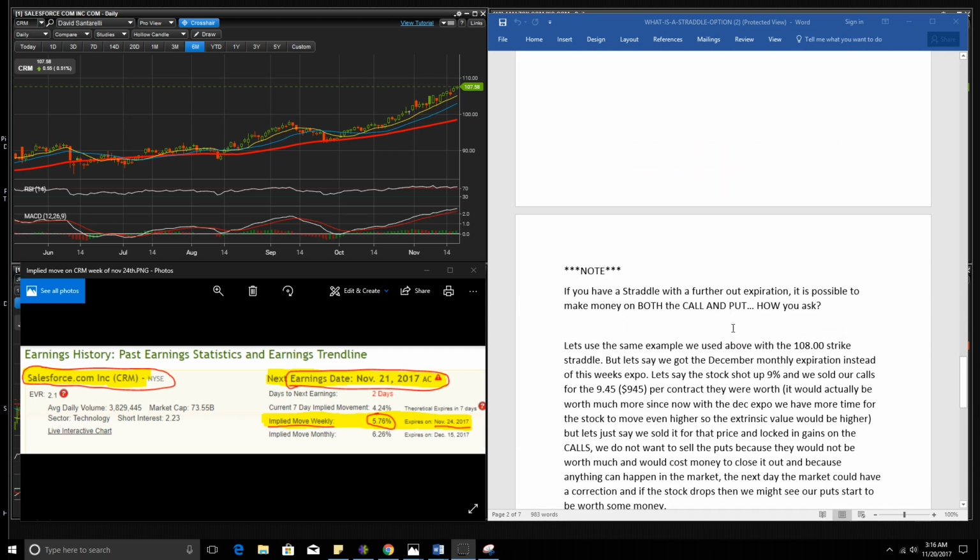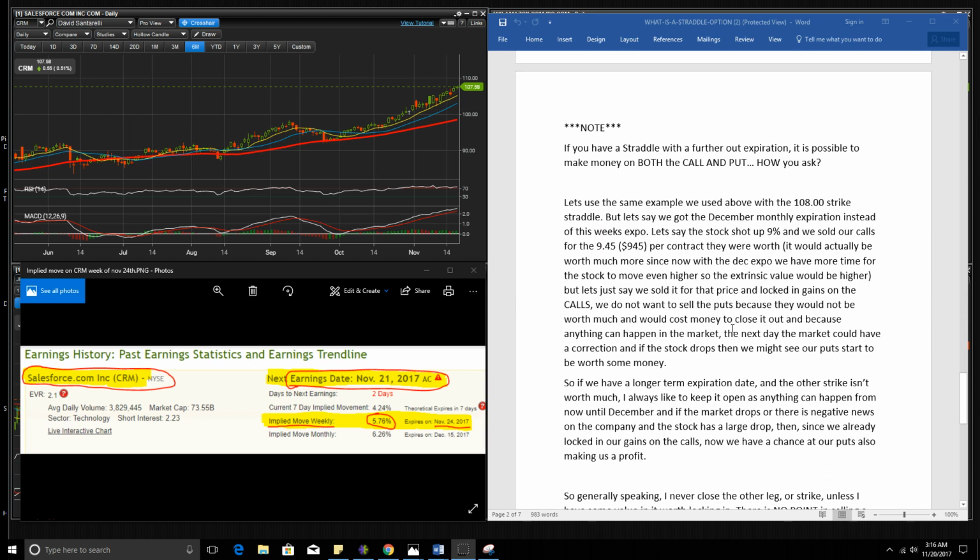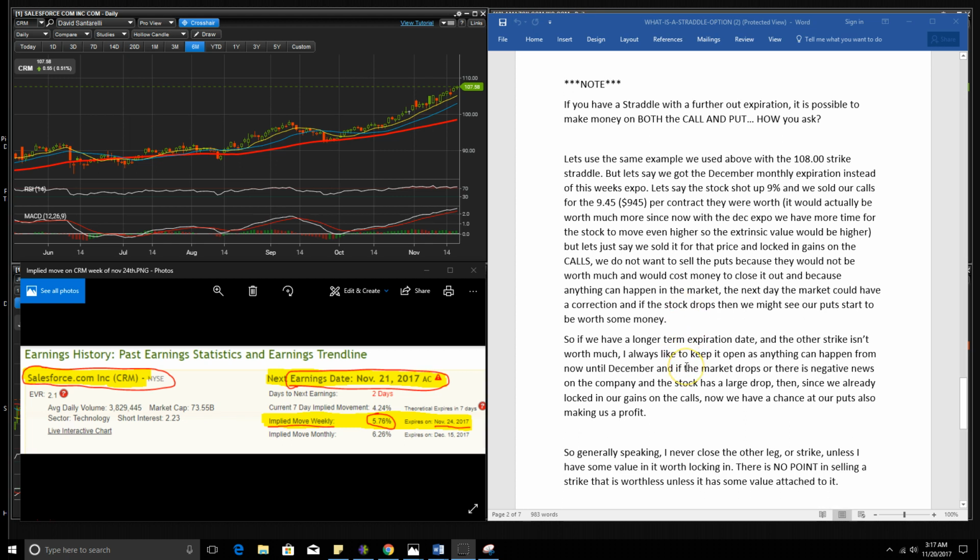Okay, so now note here that if you have a straddle with a further out expiration, it is possible for you to make money on both the call and put. How, you ask? So let's go over this. Let's use the same example we just used above with the 108 strike straddle. But let's say we got the December monthly expiration instead of this week's November 24th expo.